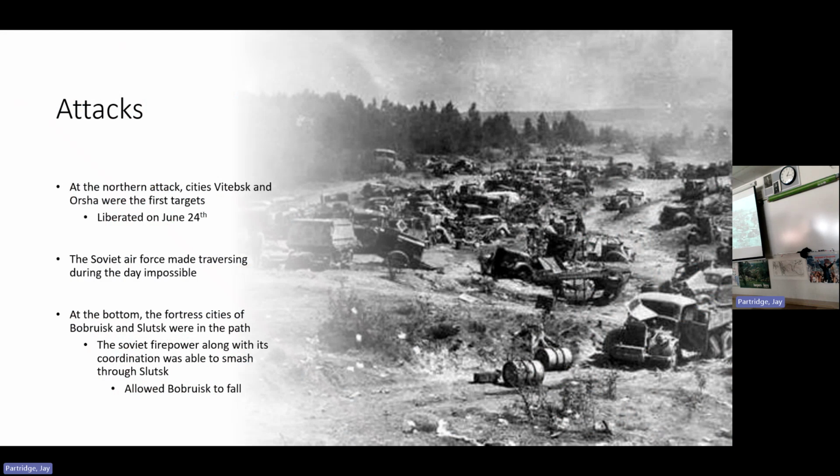Attacks. At the northern attack, the cities Beit, Kiev, and Orsha were the first targets. They were liberated on June 24th. Because of the Soviet Air Force, the German troops couldn't really travel during the day because it was too open, and they would just be bombed.